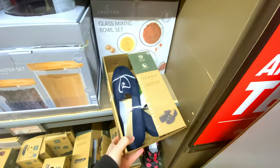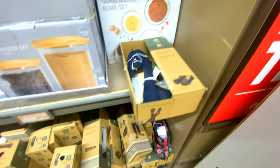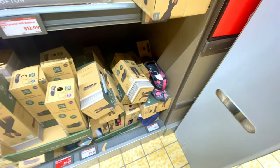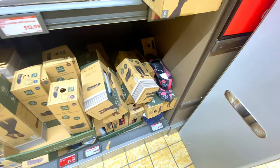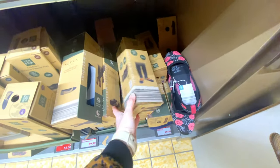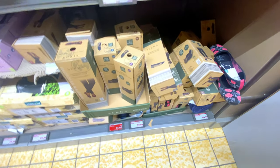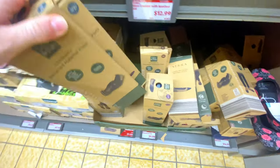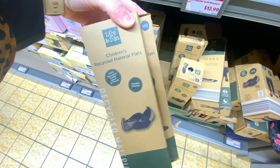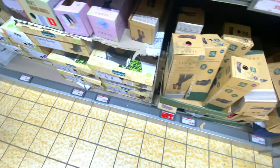Okay, so they still have some of these little flats, I guess. These are still $10, so we still have the cute little flats. They have different sizes, they have different designs. Most of these, I'm seeing a little bit of children's, so this one is for children's, this is a 9-10 for kids. And then they do have the adults ones.